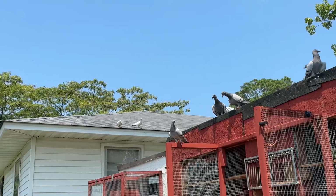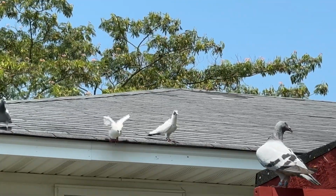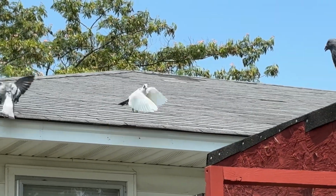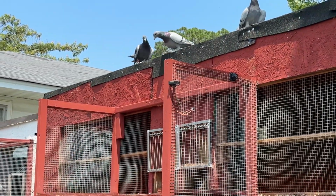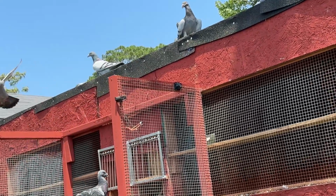Now that guy there, that's a cock. And you see how he flew over there to the roof, and now other birds are going to follow him because he wants to be dominant. And he's stubborn. If he goes in, they all go in. It's almost like he's their leader.